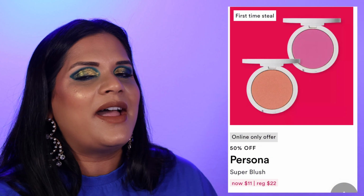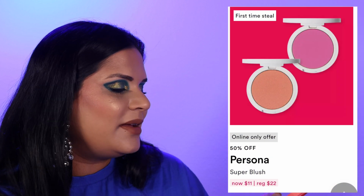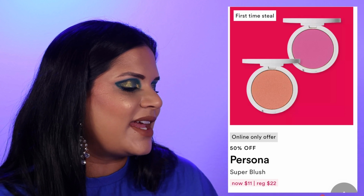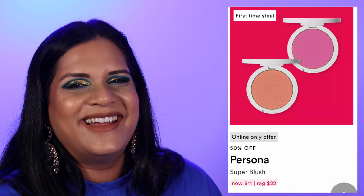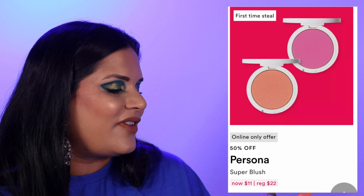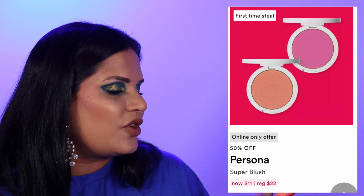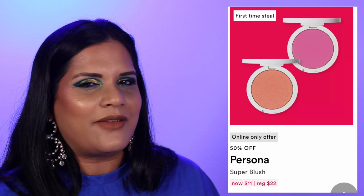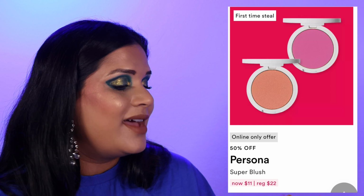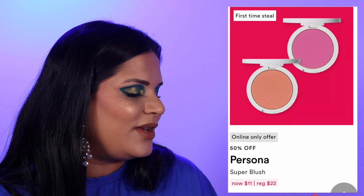And the theme of my Ulta 21 Days of Beauty shopping has been blush, so I'm gonna probably try and enter the Hunger Games and get this bubble blush from Persona. I know it's everyone's favorite blush. I know so many people have it on their list. I might even get Georgia and Terracotta if I can. It's $22, so it'll be $11, I think, on sale. So yeah, Sunday is definitely going to be a day that I'm planning on shopping the 21 Days of Beauty. But I've heard that that blush has gone viral.